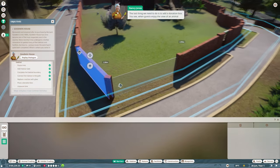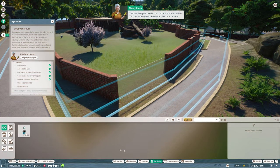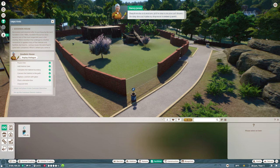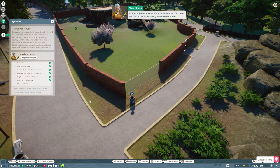The last thing we need to do is to add a donation box. You see, when guests enjoy the view of an animal, they'll make a donation. Just make sure you put them in easy-to-reach places, like near a viewing point. Donation boxes are one of the main sources of income for the zoo, so make sure you remember them.